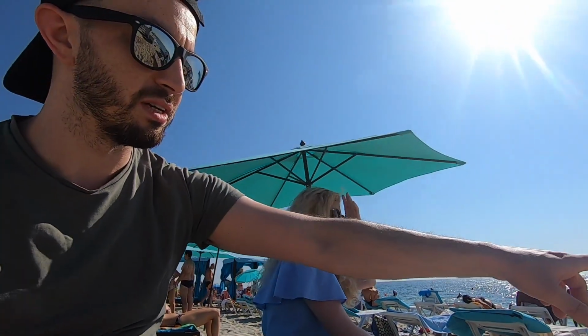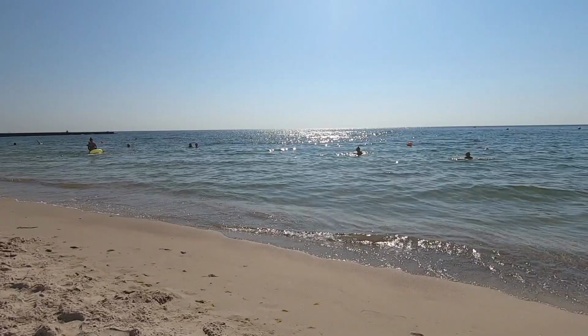The chaise longue, as they called them, the sun lounges, they're 50 hryvnia, which is just over £1. These are 200, and then the ones with the tent thing behind us were 350, so just over £10. So we're gonna try out the water.